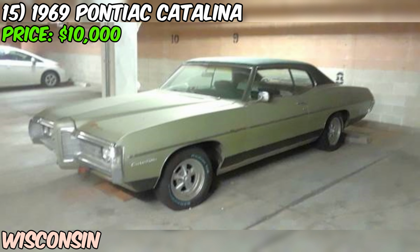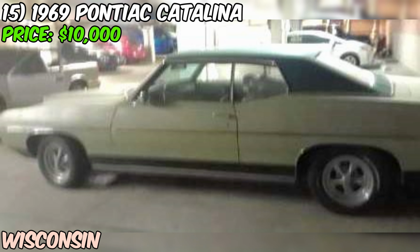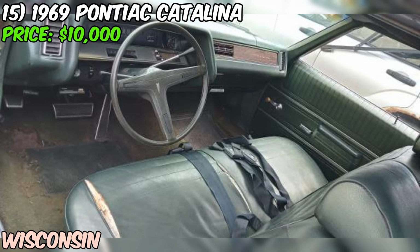Now let's talk about the condition. The seller has listed it as excellent, but they also mention that it does need some work. That's not surprising for a car that's over 50 years old, but it's important to keep in mind if you're considering making an offer. The seller notes that there are some minor flaws and rust, but nothing too serious. They also mention that the car needs a new top, which is a common issue with convertibles of this age.